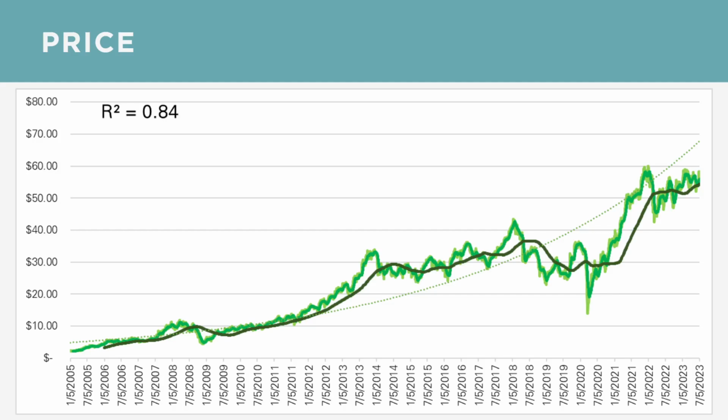Of course, you can see that R squared, the higher or closer to 1 that R squared is, the more stable the price of the company relative to its trend line, which is the exponential dotted line that represents the trend line of the price of this company. And the smoother lines are like rolling averages, so you can see what's going on there.